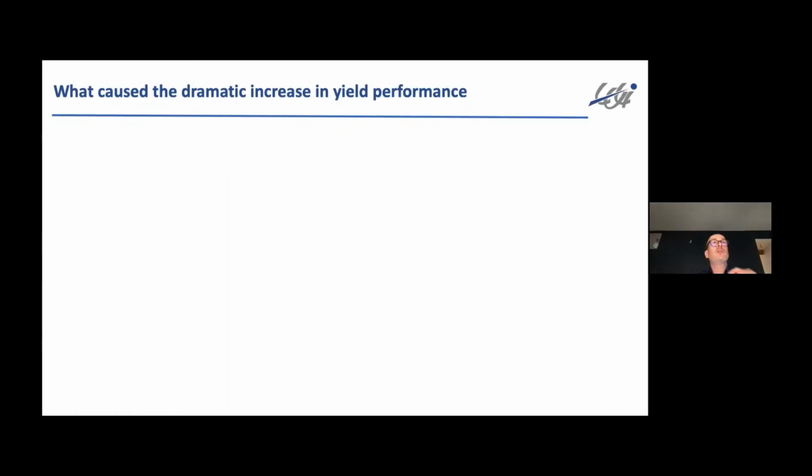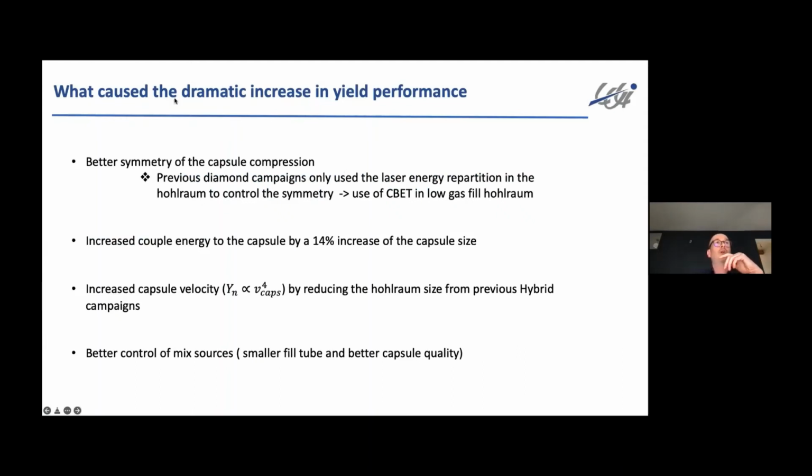So why did we see that? What caused that dramatic increase in yield performance? As I said, first, better symmetry of the capsule compression. Cross-beam energy transfer, which we used early on at the National Ignition Facility, was used this time in a low gas fill with a lower amount of backscatter, and that allowed us to control the symmetry.